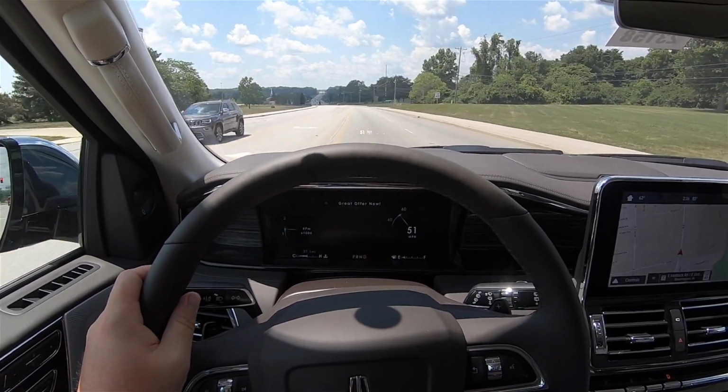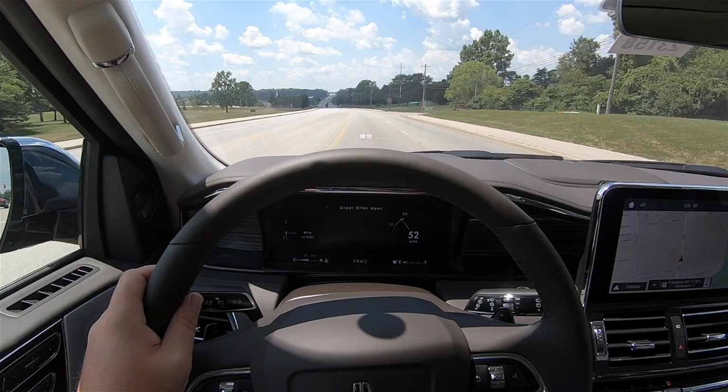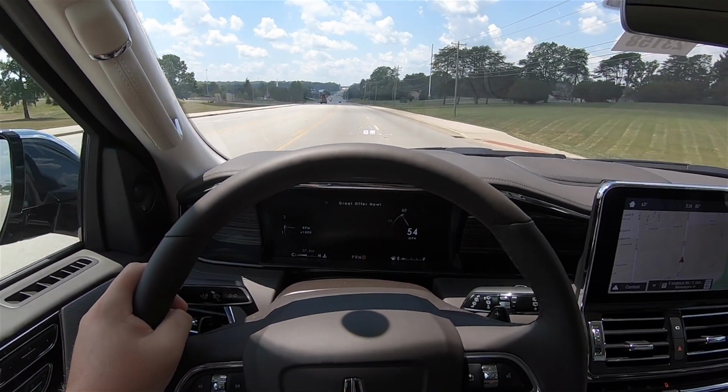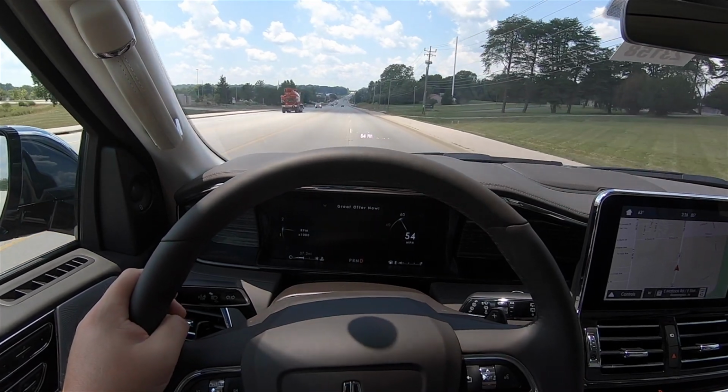So that is my drive. As stated before, I really liked it. I was very impressed. It handles nicely, especially for a vehicle of this size and weight.